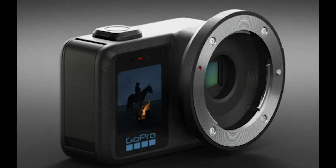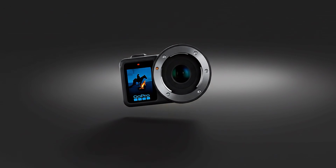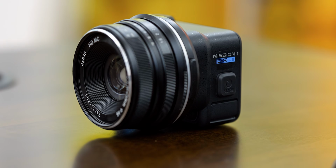And then I believe their top tier camera is the Mission 1 Pro ILS. This one is basically the same as the Mission 1 Pro, but it has one killer feature that almost no action camera has. You can change the lenses. Yes, it uses micro four thirds camera lenses like Olympus camera lenses. That is a huge move.